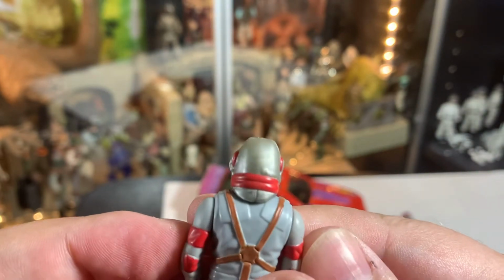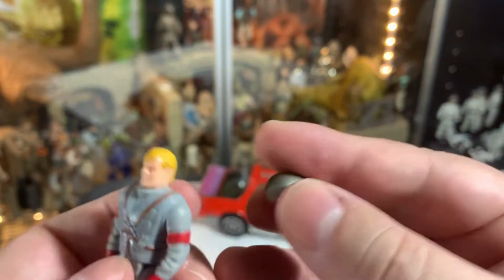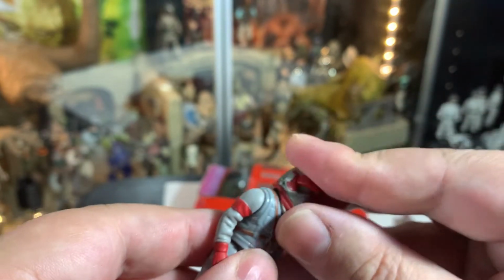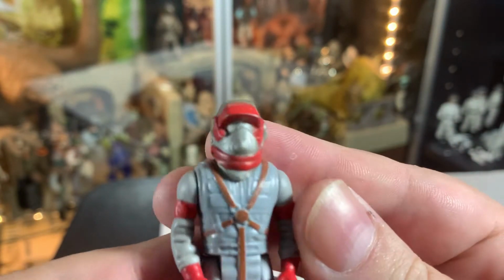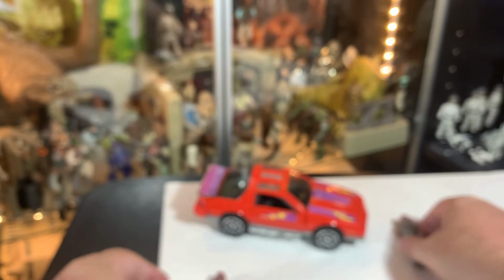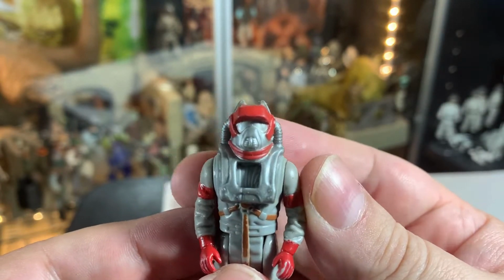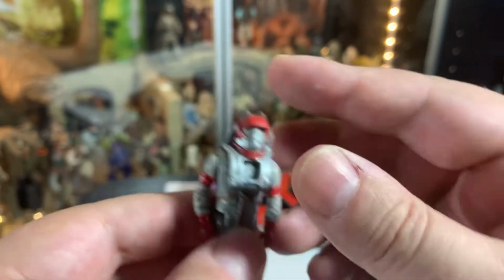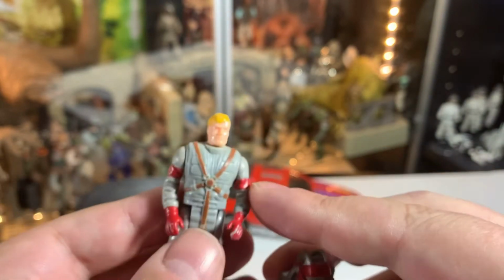Now, the problem was Series 1 came out and the masks were small like this and kids were swallowing them. Since there are no air pockets in it, no ventilation, they would choke and have to go to the doctors to get it out. I'm not sure if anyone actually died, but it was a serious choking hazard. So Kenner took notice and changed to this larger style helmet. In some aspects, it makes for cooler looking helmets. And I got a second Matt Trakker figure to put this helmet on. He's not in as good a shape as the other one, but, you know.